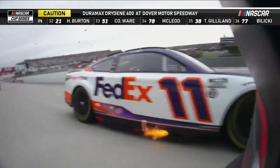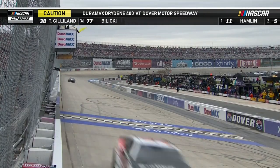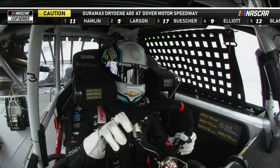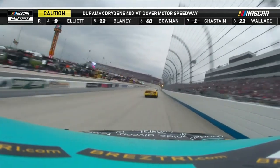The caution flew right then. Nice job, man. Great job. And I believe Dillon may have been ahead of Hamlin and stayed on the lead lap, which means the free pass would either be Austin Dillon or Chase Briscoe.